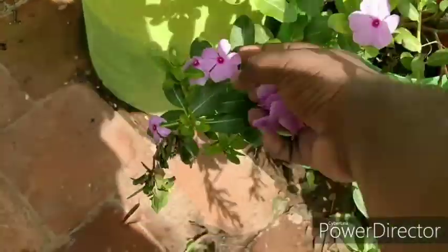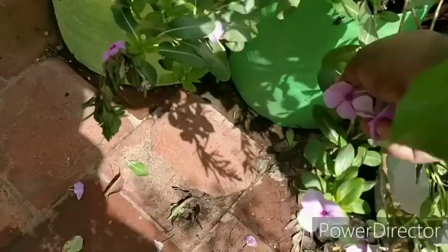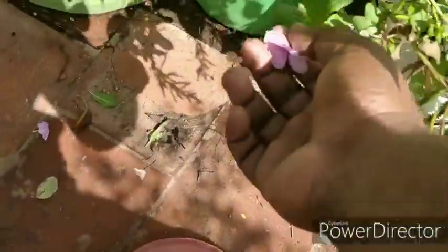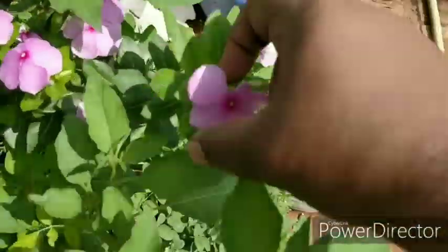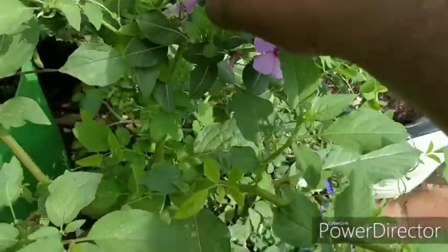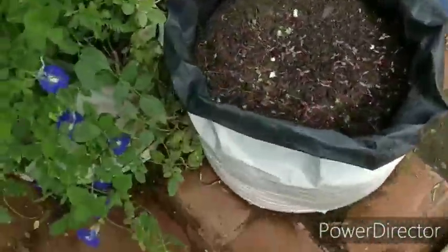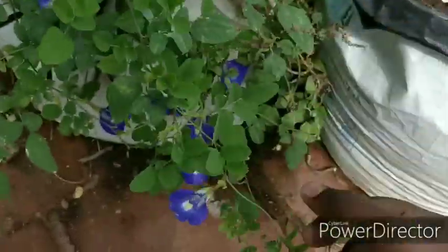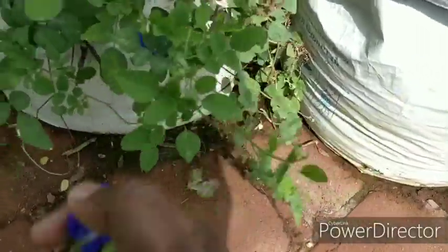This one also has lots of health benefits. It can help us to maintain our blood sugar level. And this is anti-cancer. This one has been used from ancient times for cancer treatments and different varieties of treatments. The whole plant, the periwinkle, is medicinal. Periwinkle has different varieties, especially this pink one and the white one.